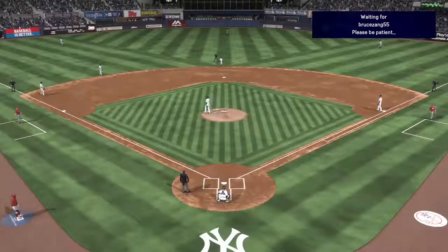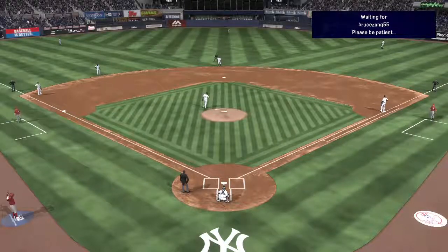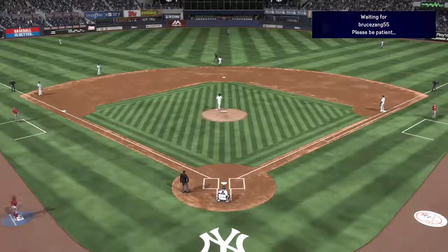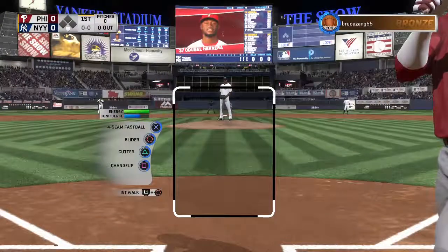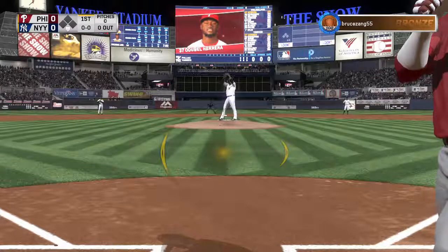About set for baseball now on the show as you get a look at Yankee Stadium here in the Bronx. It's the home opener of this new season between the Philadelphia Phillies and the New York Yankees. It's Yankees baseball, and it comes your way next.